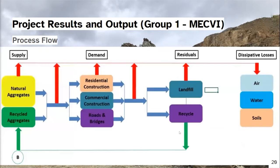Next slide, please. After that, we see that it is somewhat similar to the concept of our SDG 12. So it is somewhat synonymous to a circular economy. Thus, this recycled aggregate, likewise with the natural aggregate, will have demand in terms of buildings, residential and commercial construction, likewise with roads and bridges, or some of its residuals would either be put in a landfill or be recycled again. The dissipative losses of air, water, and soils would at least have some in place.